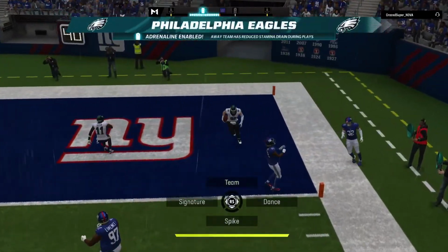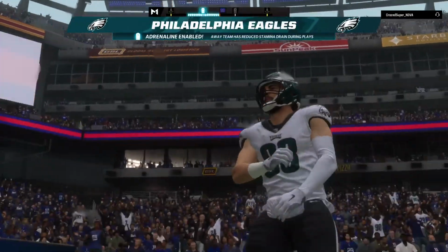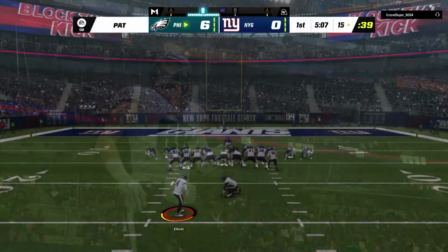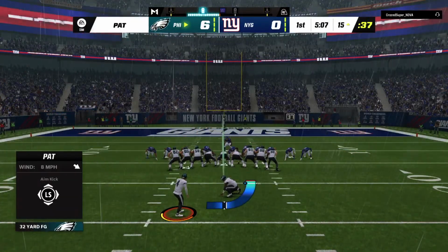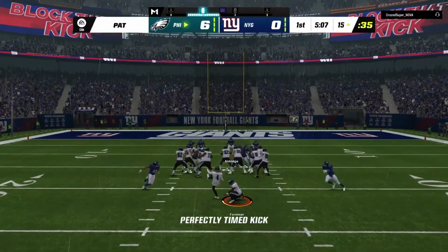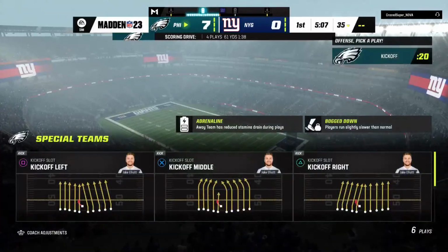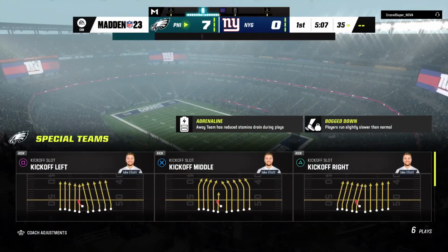Touchdown, Philadelphia! Dallas Goedert, his 4th touchdown on the year. And the Eagles are on the board first here this afternoon. Footing always a concern, but the extra point's up and good. And it's now a 7-0 game.